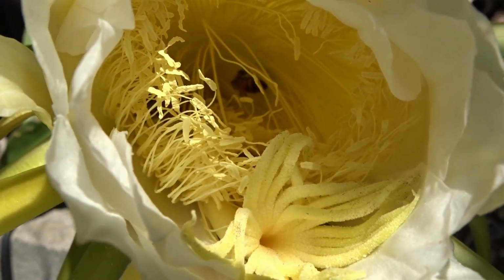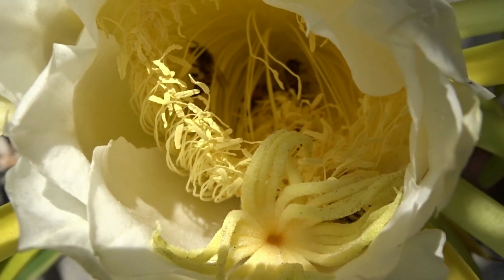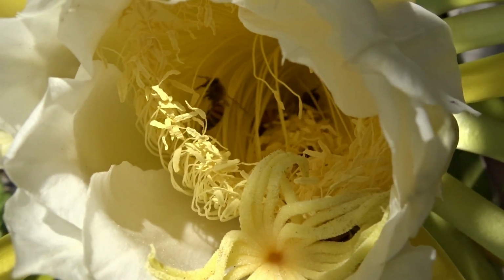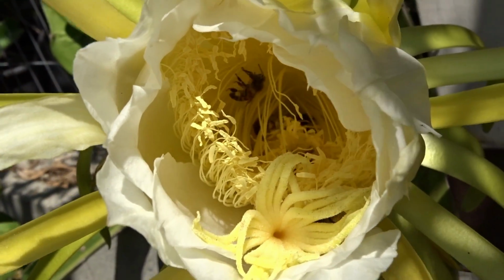Gary's bees are doing it for us. Look what's going on. They're like in a field of shag carpet, just beautiful, beautiful softness in there. Look at this.